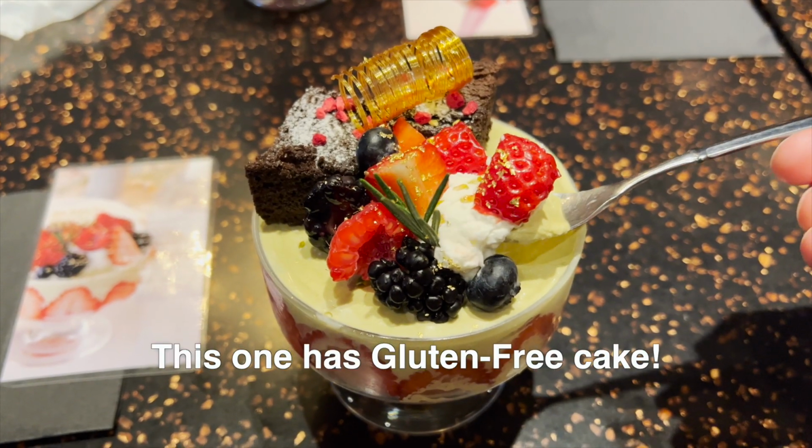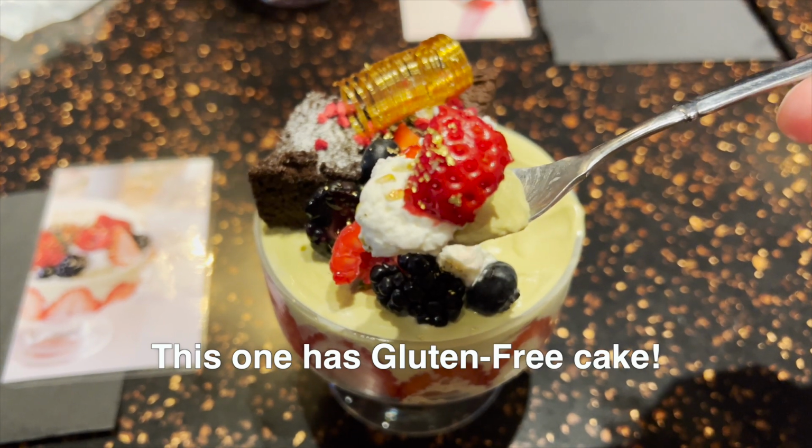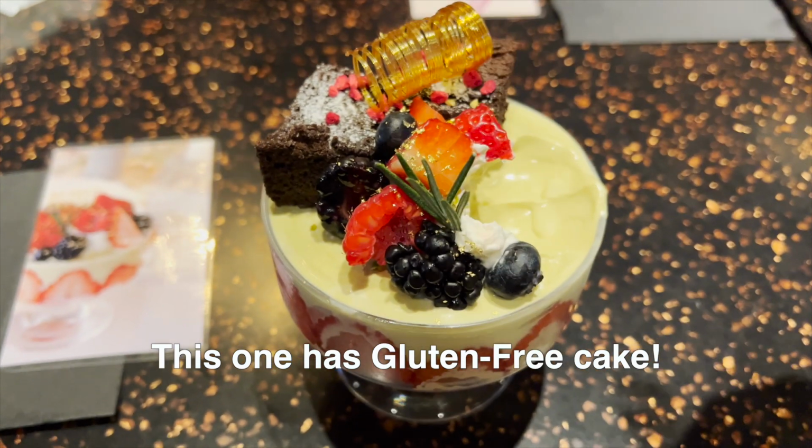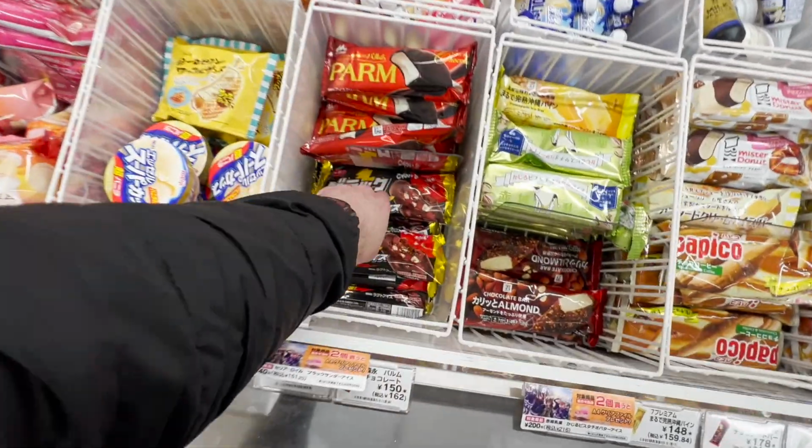So it's best to look on the menu for a parfait that just doesn't have any cake in it to begin with. Usually there'll be like one or two parfaits on the menu that's just ice cream and seasonal fruit. And unfortunately, it's going to be the most expensive one, but hey, it's gluten-free. Ice cream. Ice cream is a pretty safe bet for gluten-free, but in the convenience store, some of the ice cream has wheat bits in it.